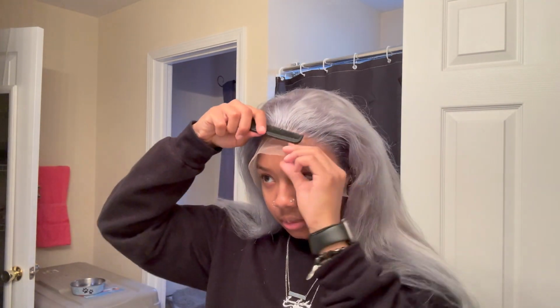So now this is me taking off the lace band, trying to make sure it is secure.